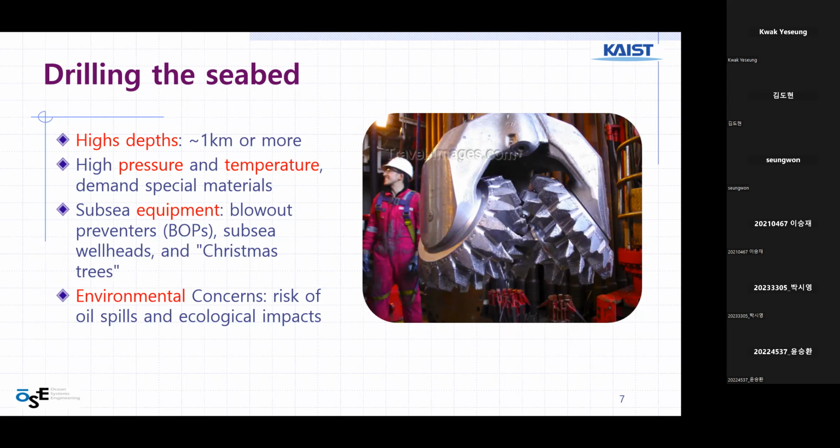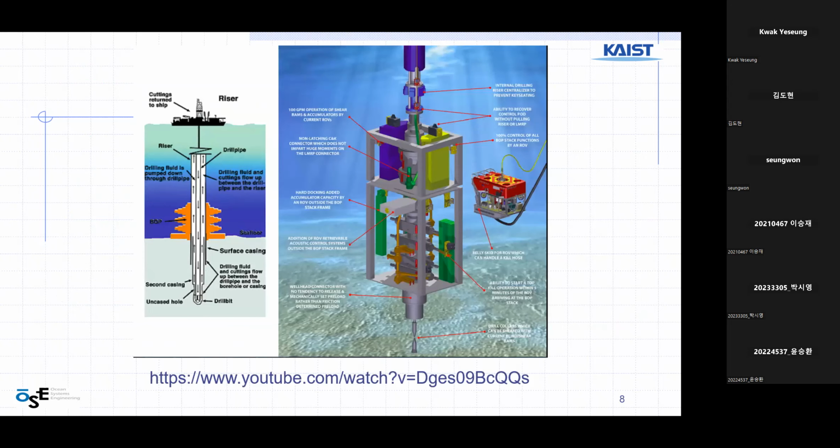The drill has to resist high pressure and high temperatures, and they are equipped with many things such as blowout preventers for environmental concerns. Indeed, we do not want the resources to leak into the ocean, which can create disasters for the environment, for reefs or fishes, etc. There is a short video of how we drill wells.